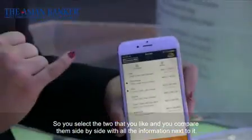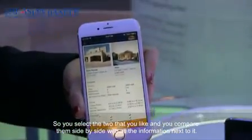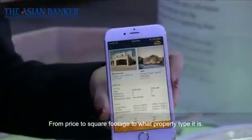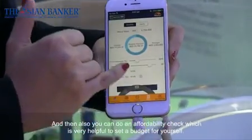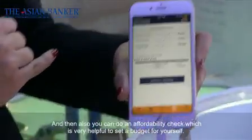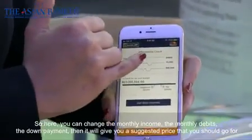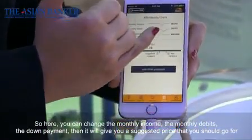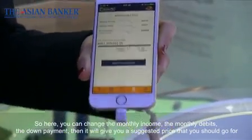So you select the two that you like and you compare them side by side with all the information next to it, from price to square footage to what property type it is. And then also you can do an affordability check, which is very helpful to set a budget for yourself. Here you can change the monthly income, the monthly debits, the down payment, and it will give you a suggested price that you should go for.